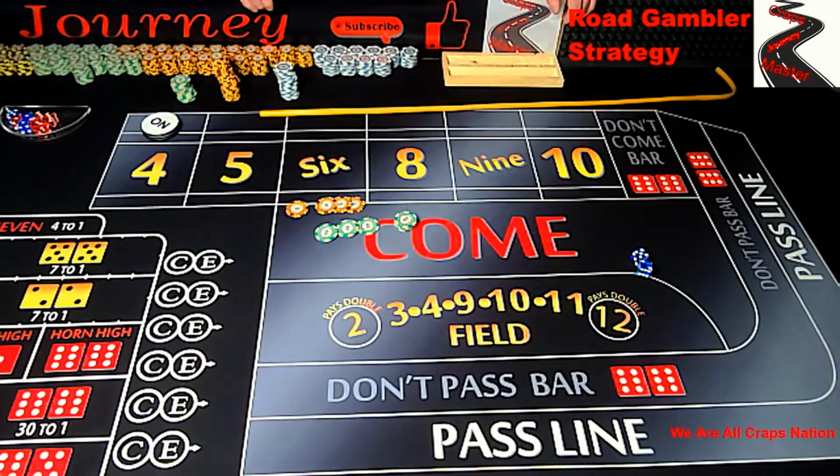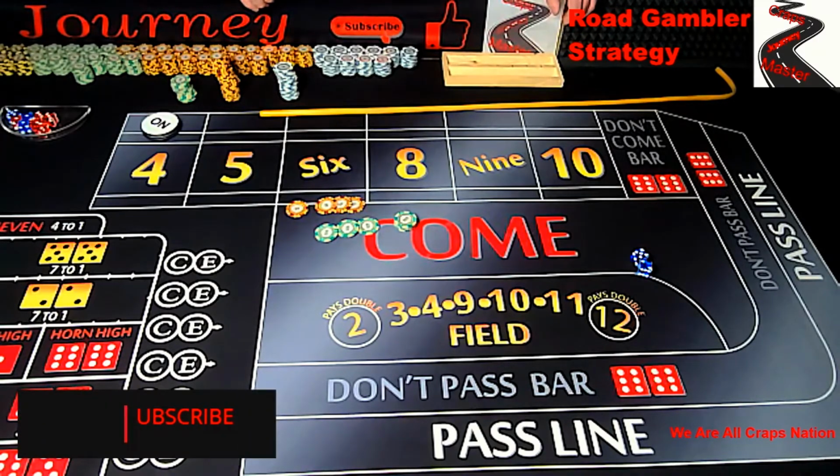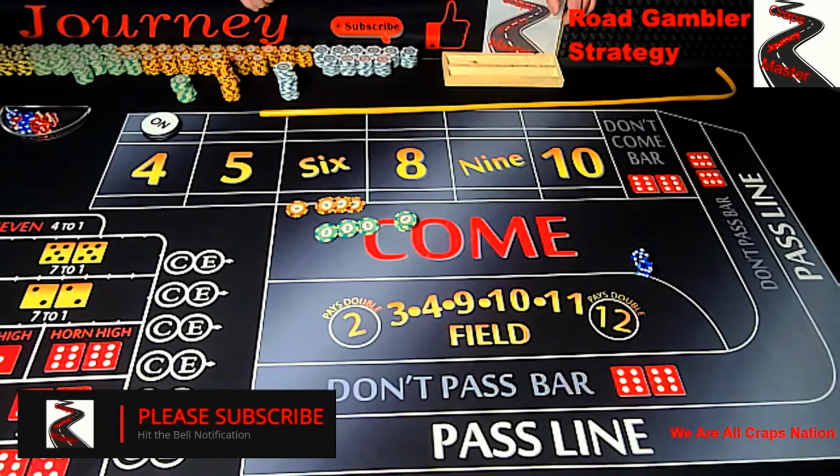Again, like I said, that was 4 relatively shorter shooters. Kept us on the table. We're waiting for that long shooter or long roll to come out. Not a lot of sand in there. You also saw that we did actually make money back pretty fast at the end there.